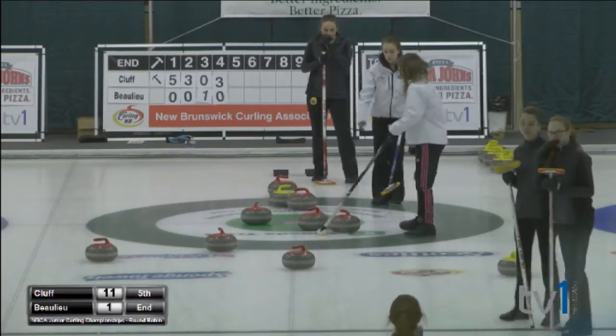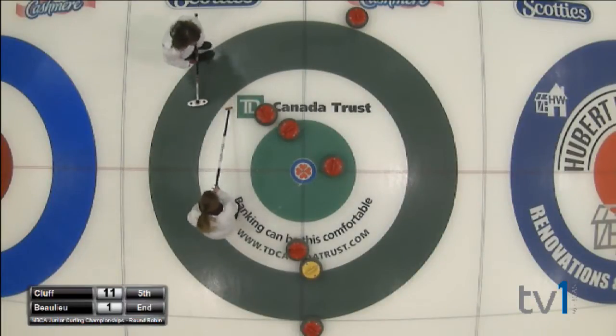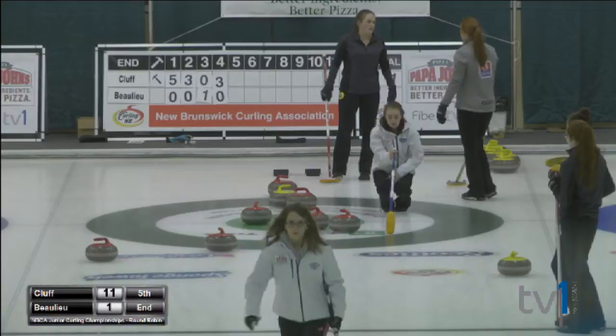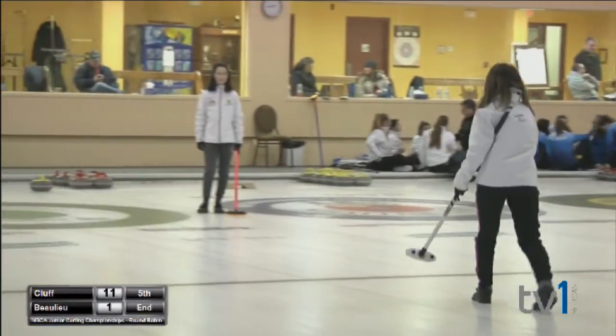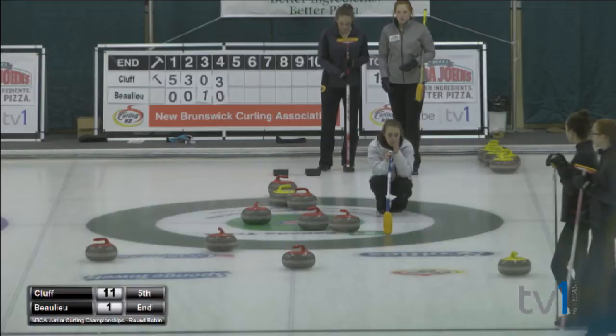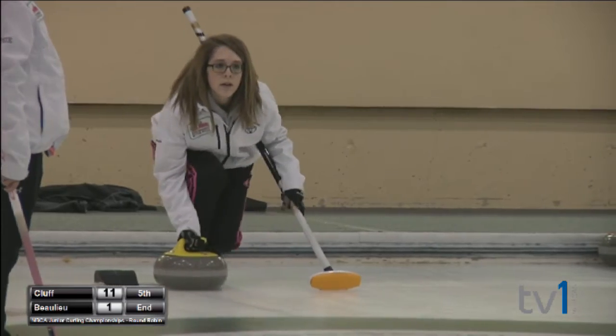Now this kind of forces Beaulieu to go to the right of that guard and try to hit those 2 stones that are established on the right side. Try to get those off. And yeah, she's definitely playing a hit here. Kind of get that pinball effect going on. Exactly. She's going to hit the top red, try to drive it onto the 2nd one, onto the 3rd one, keep her shooter in play. I don't know if she's going to be able to score a point here, but she needs to cut Team Cluff down a bit. Tough shot here. Tough shot.